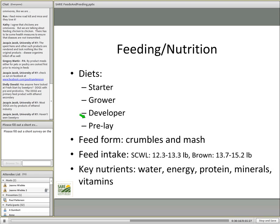We can break the diets for these pullets into different phases of feeding. A starter phase, a grower phase, a developer phase, and a pre-lay phase. And the nutrient density and concentration of nutrients change over the growth of that bird. The baby chick gets the starter feed. It's the most nutrient dense, the highest concentration of fats, proteins, amino acids, and it's like growing children. They need the most groceries, the most nutrients.